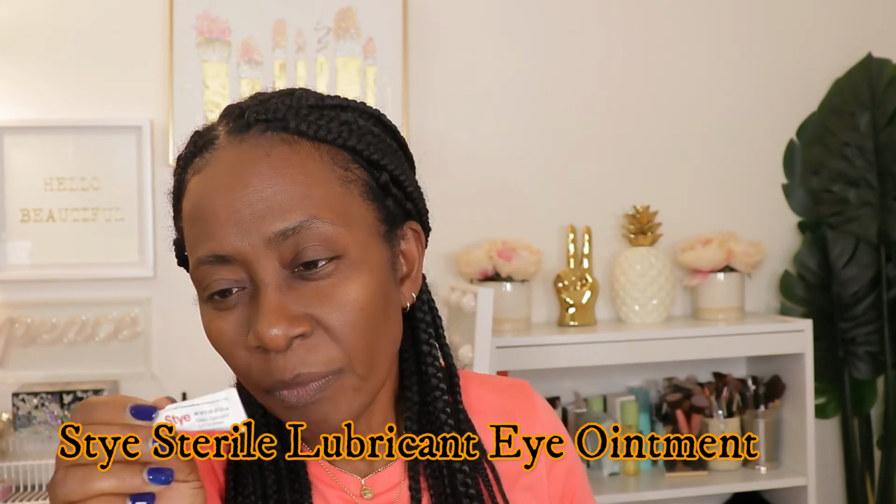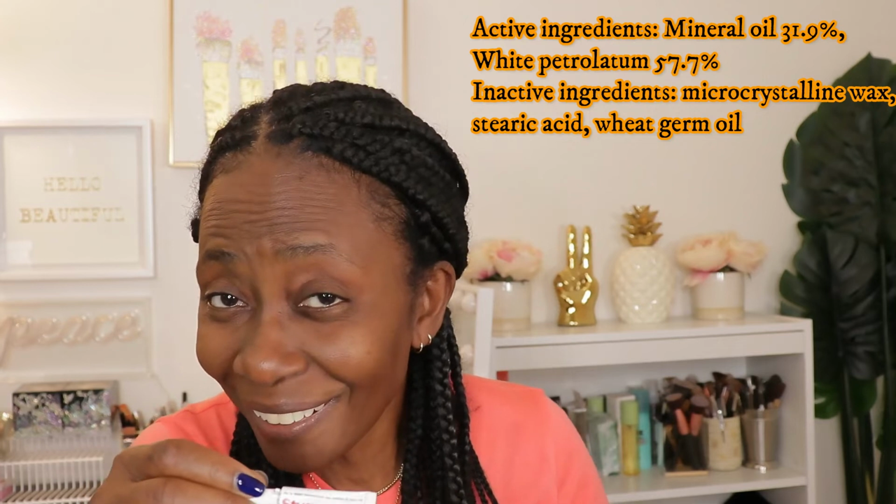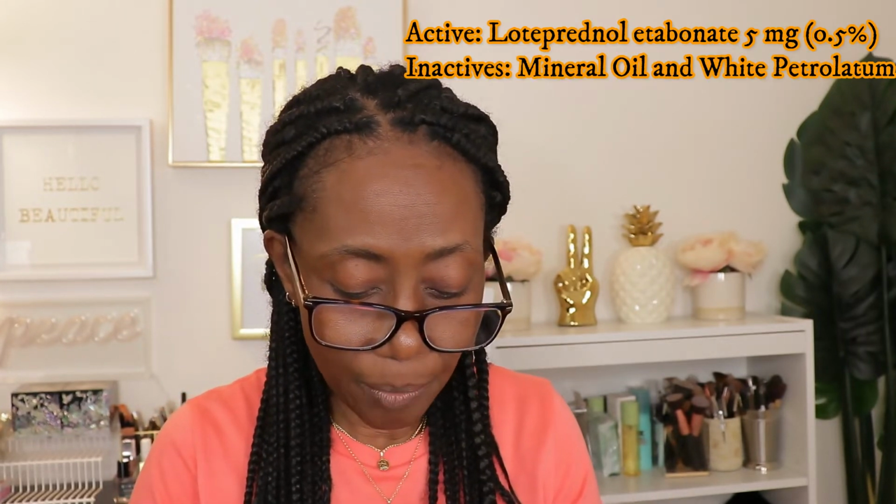Mine started out, I guess, around mid-March. It continued until the end of June, and it didn't go away. So I went to my eye doctor, and my eye doctor prescribed me an eye cream. I did purchase an over-the-counter gel, but looking at the ingredients of this gel, the ingredients are mineral oil and petroleum jelly, and you're paying $8 for this. The prescribed one, the ingredients are a little bit different, but I can look up some of the active ingredients and put them all there for you so you can compare them to this one. Basically, they do the same thing, but nothing seemed to work.